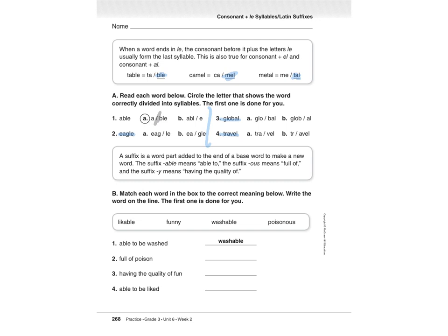Hey, boys and girls, throughout the school year, we've been learning about prefixes and suffixes. So here we're going to review some of our suffixes that we've learned. A suffix is a word part added to the end of a base word to make a new word. The suffix able means able to. The suffix ous means full of. And the suffix y means having the quality of.